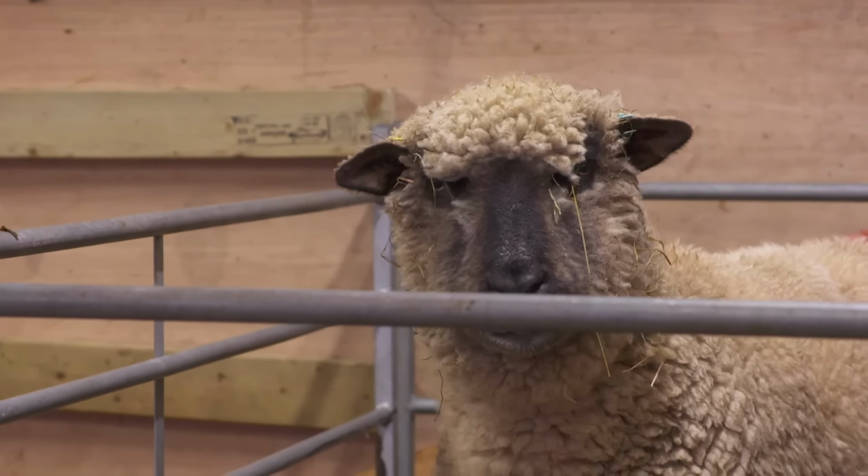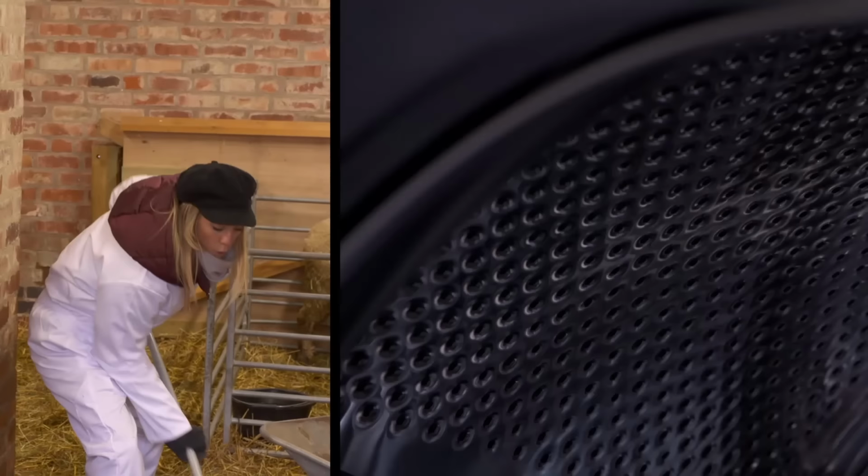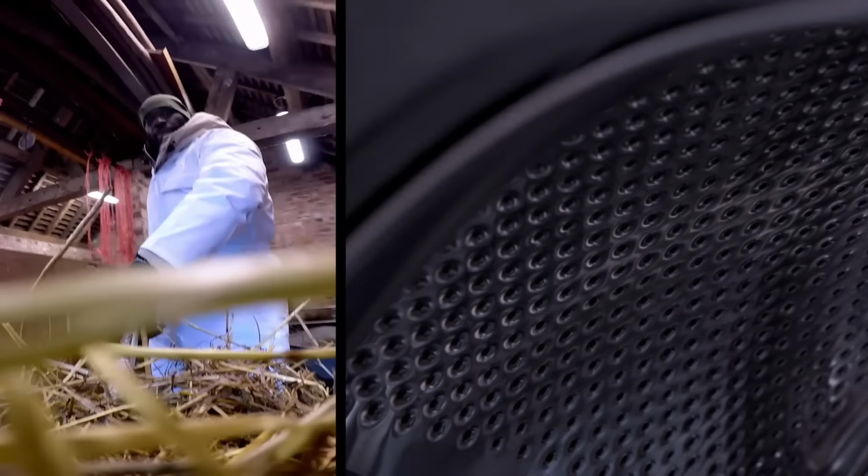Despite a difference in price of around £150, both our washing machines offer familiar cycles like delicates and cottons. Have some of that. Oh God, that's thick with grime. And they both share a 9-kilo load capacity and a 1,400 RPM spin speed. But from there on in, they part ways.